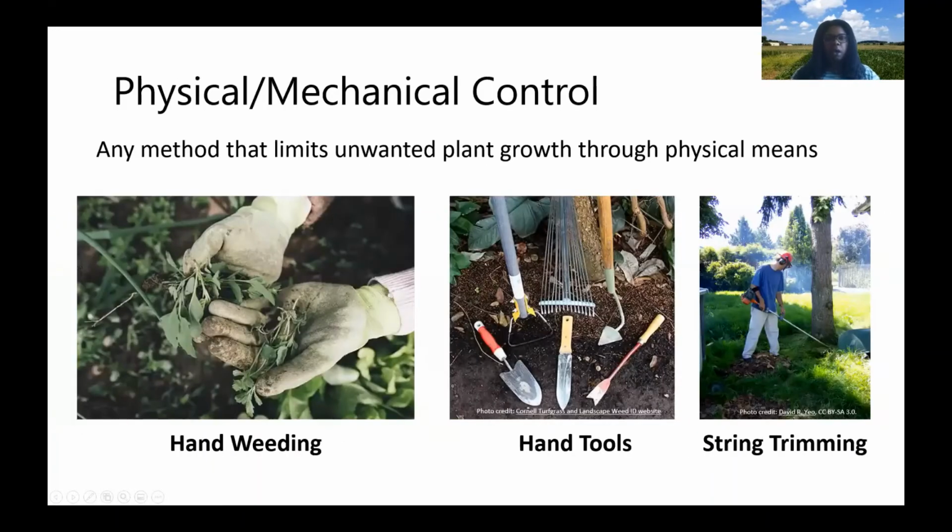Next, we will talk about physical/mechanical control, which is any method that limits unwanted plant growth through physical means. So that can be getting down and dirty on your hands and knees and pulling weeds out by hand. Using hand weeding, you see this is some lamb's quarters on this side. That can include using hand tools such as a scuffle hoe. I find this is really helpful, especially if you have smaller weeds and you just want to skim within the first centimeter or half an inch of the soil.